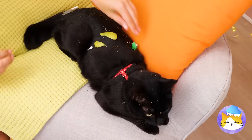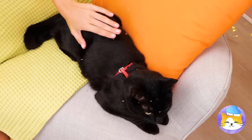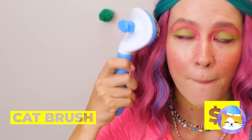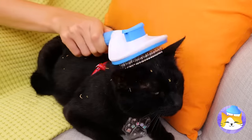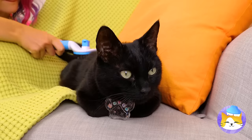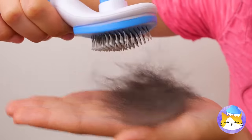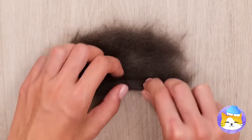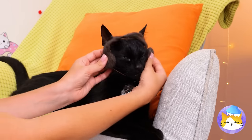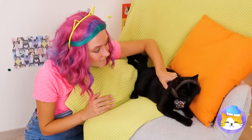Cats usually clean themselves, but this looks like a big job. At least skin's easier to clean than fur. This looks like a job for one of our gadgets, a cat brush. And when you're done, look how easy it is to remove the hair, which also makes it easy to use in crafts. After all, cat hair's better as earmuffs than on your couch.